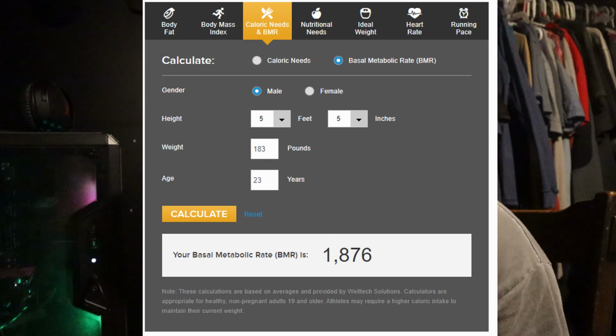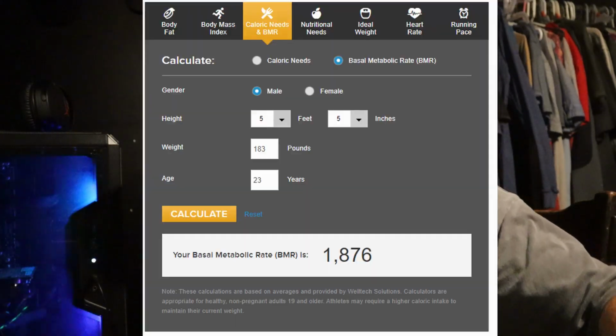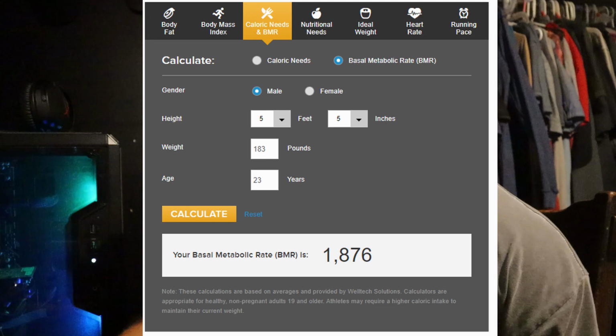Boom. So I'm going to use me as an example through this whole thing, so if you need someone to look at how it goes, you got me. So I got 1876. Now what am I going to do with this number? This is just my BMR. It's not my true BMR.